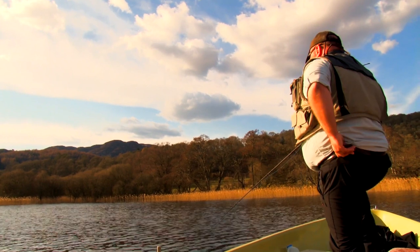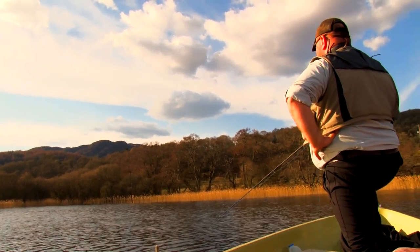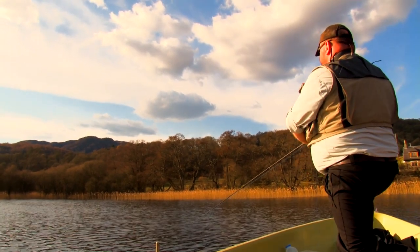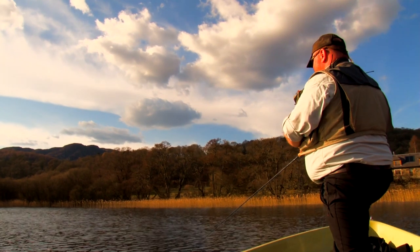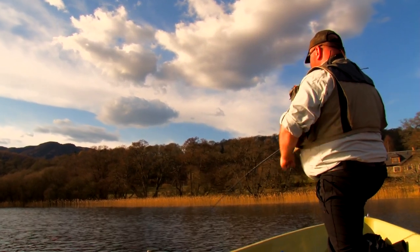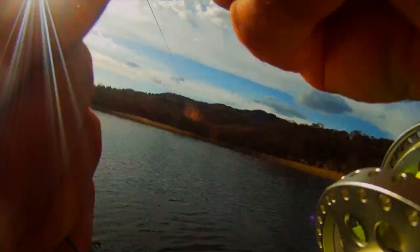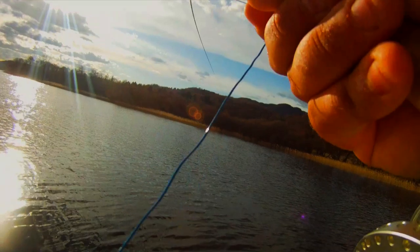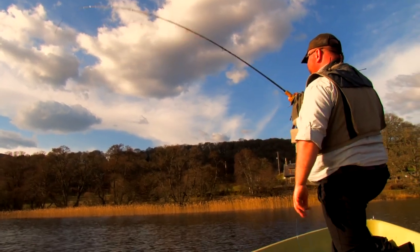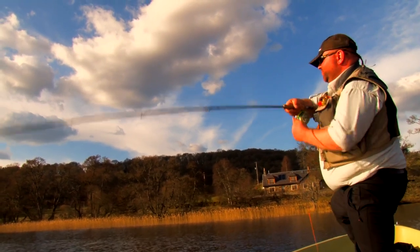So count to about 25, 30 seconds. Let it get down to the bottom. Oh. Yep, there we go. Just like that. That's how you do it. So there's no doubt about it. They are effective. It's not a big fish, but this one's on the humongous.